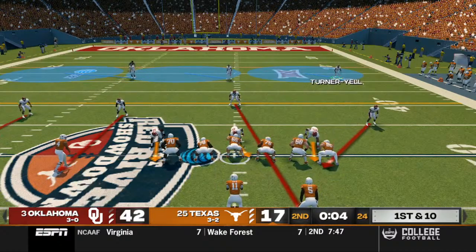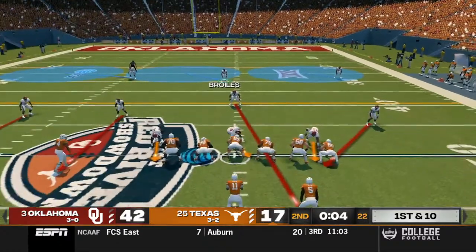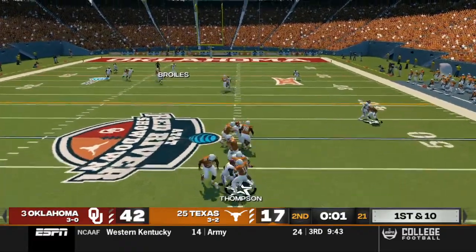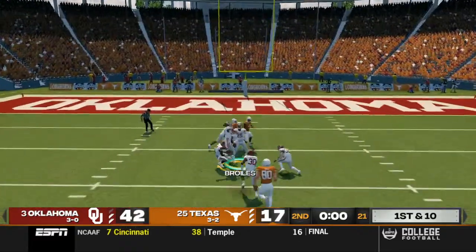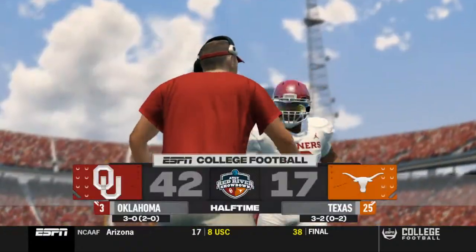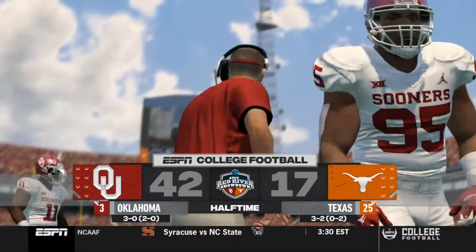So we'll probably get one last heave to the end zone here before halftime. Going long. That close to being intercepted. We've still got a half of football remaining. The Sooners are up big.